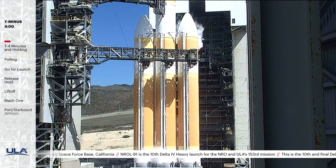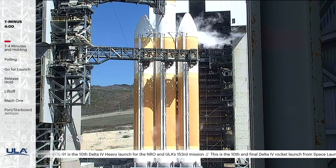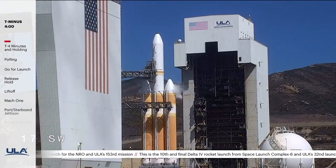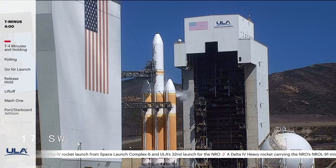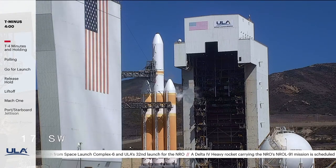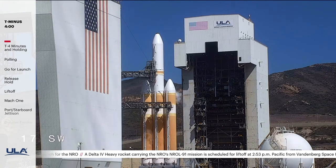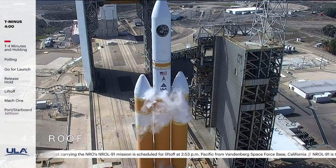Today's launch is for the National Reconnaissance Office, or NRO. The NRO is the leader in developing, acquiring, launching, and operating the nation's intelligence, surveillance, and reconnaissance satellites to secure and expand America's advantage in space. The NROL-91 mission will strengthen the NRO's ability to provide a wide range of timely intelligence information to the national decision-makers, warfighters, and intelligence analysts to protect the nation's vital interests and support humanitarian efforts worldwide.